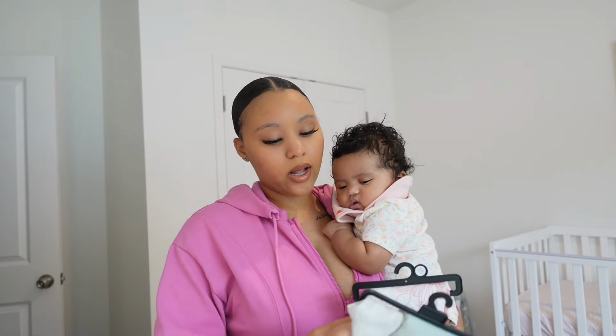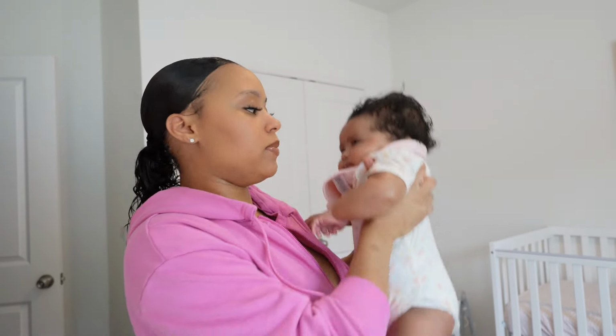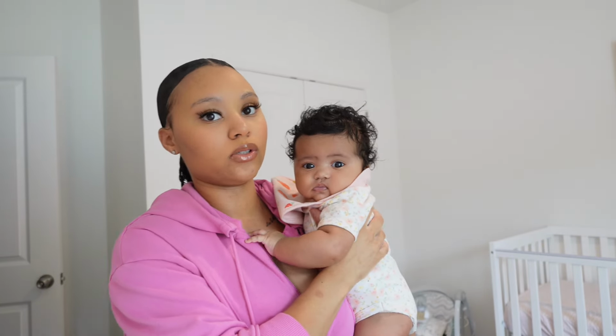So I got her a couple of items. I literally only got a couple of items because it's about to be fall, so I didn't want to go too crazy. I want to see how much she's going to grow this month before I really splurge on some new clothes. So don't sleep on Walmart for the baby clothes. And also for my 5-year-old, they have cute clothes too, like cute sets.